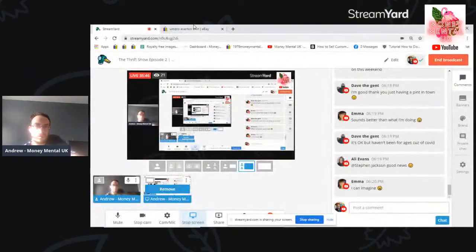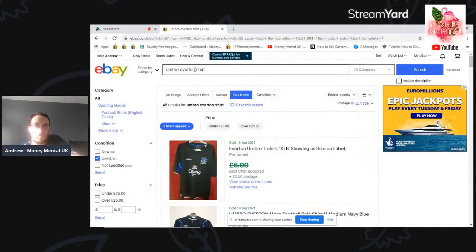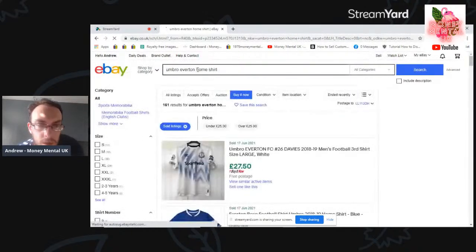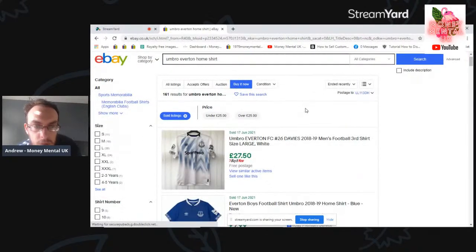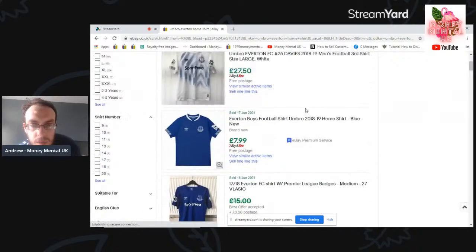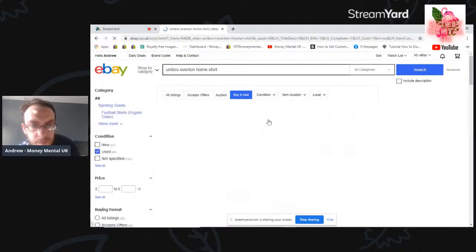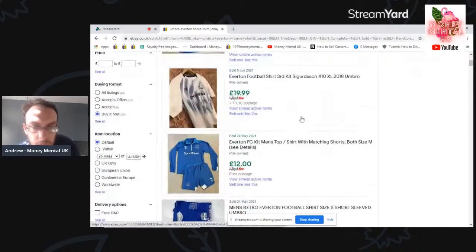Let's have a look. If I narrow it down to, let's put Umbro Everton home shirt. Narrow it down a bit. Christ. It's gone from 42 listings to 161, because I haven't filtered on condition. Used. Over 20.